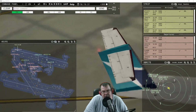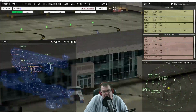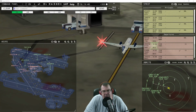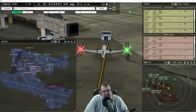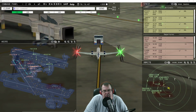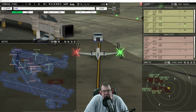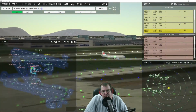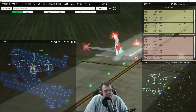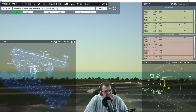Ground, Pasco 219 request pushback. Pasco 219, pushback approved, expect runway 13. Unable taxi, request detailed taxi instructions, Pasco 219. Pasco 219, pushback approved, expect runway 13 at Hotel 4. Ground, 13 at Hotel 4 pushback approved, Pasco 219. Air Canada 557, taxi to terminal via Mike Juliet. Taxi to terminal via Mike Juliet, Air Canada 557. Jazz 8199, runway 08 left, clear to land, wind is 266 at 2 knots.